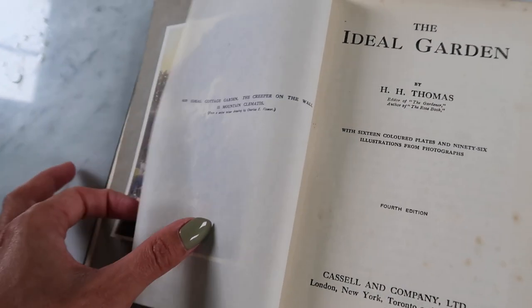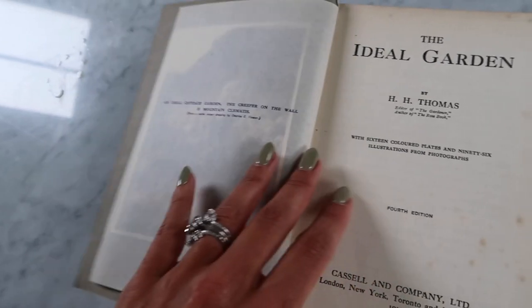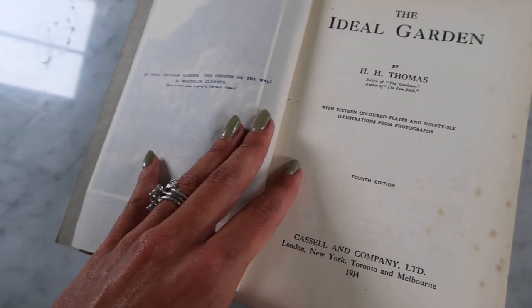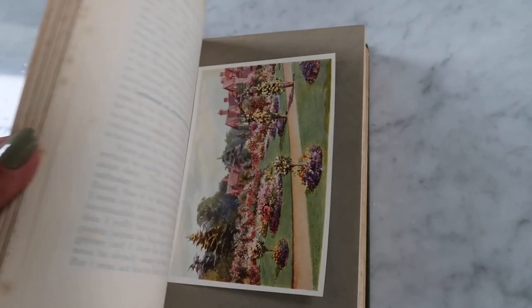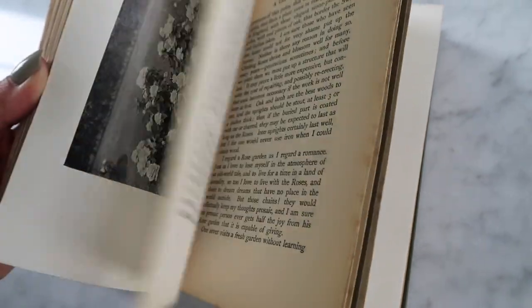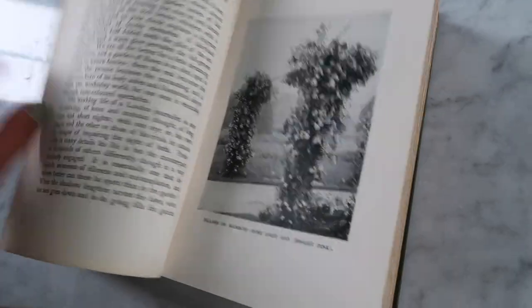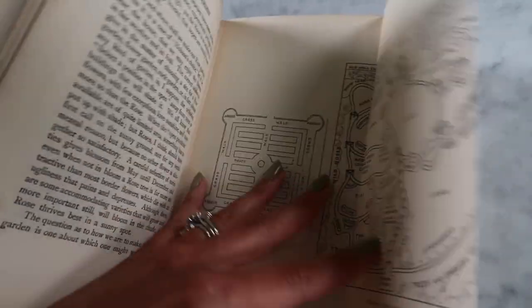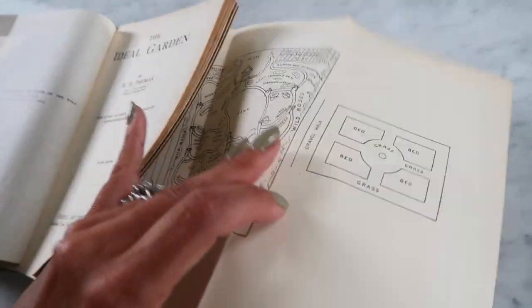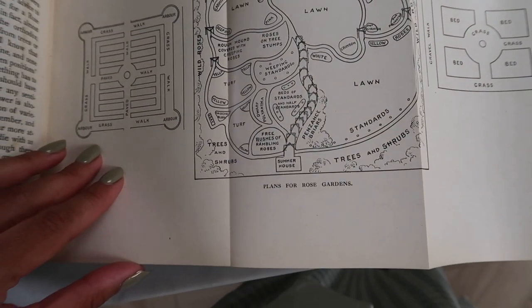So this says, an ideal cottage garden, the creeper on the wall is mountain clematis or clematis. It's from a watercolor drawing by Charles E. Flower, and as you flick through the book, it is just full of beautiful pictures, but also, oh my gosh, it's a treasure trove, this book. That one was a fold out. Look at this. Oh my word. So this is plans for a rose garden.